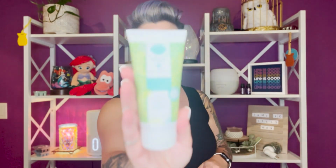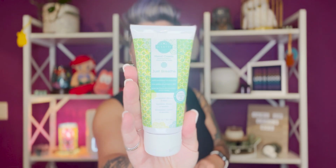We're now at $19. Then we have a hand cream. And we get it in Just Breathe. Now, I was really skeptical when they came out with the body care line in the Just Breathe scent because it's eucalyptus and mint.